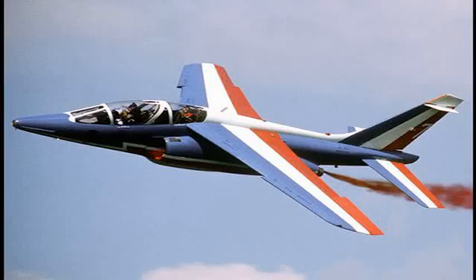Following a competition, a design submitted by a team comprising Breguet Aviation, Dassault Aviation, and Dornier Flugzeugwerke, initially designated as the TA-501, was selected and subsequently produced as the Alpha jet. Both the French Air Force and German Air Force procured the Alpha jet in large numbers, the former principally as a trainer aircraft and the latter choosing to use it as a light attack platform.